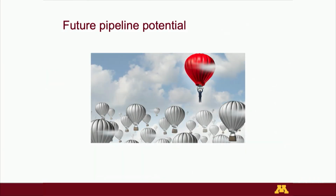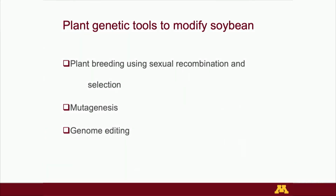Let's talk a little bit about some future pipeline potential here in our last few minutes. And to do this, I want to just motivate this topic through the discussion of some technologies and compare them to what I just talked about. And so we covered basically what we do in our basic breeding program using sexual recombination and selection. I now want to talk about mutagenesis, which is an old technology, but is sort of new again in some ways with advanced applications of molecular markers and genome sequencing, as well as genome editing.